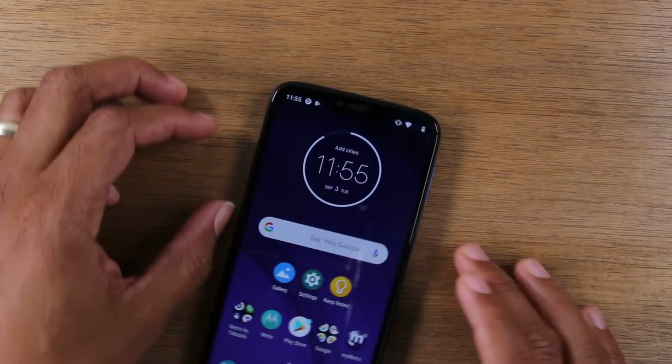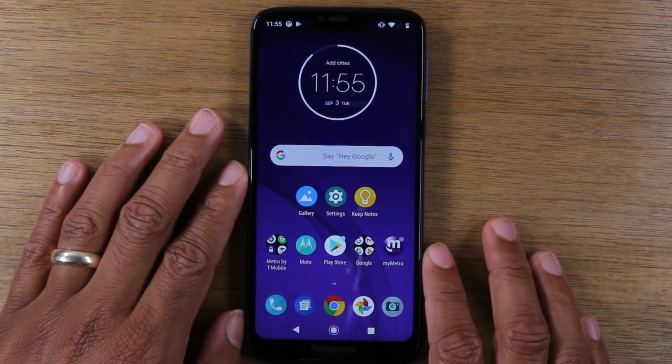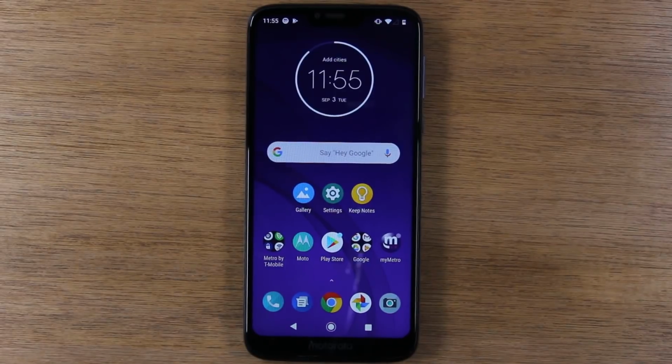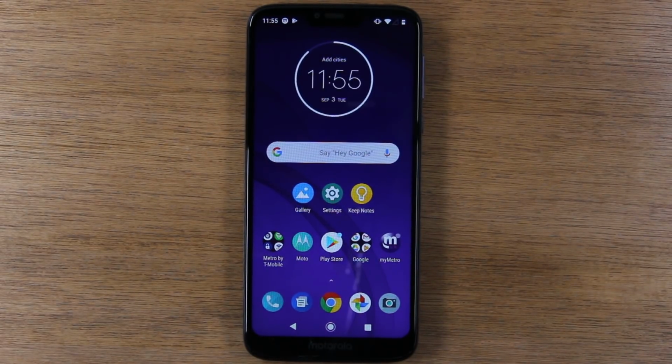Our final reason is going to be no NFC. So you can't use a lot of those cool pay features that require NFC. So again, is it a deal breaker? No, it really depends on how you use your phone and what features you use the most. If you were looking for NFC, this phone does not have it. So that is one downside.